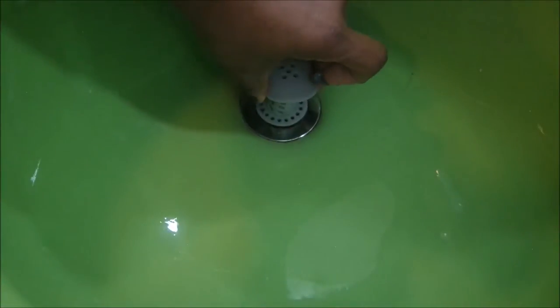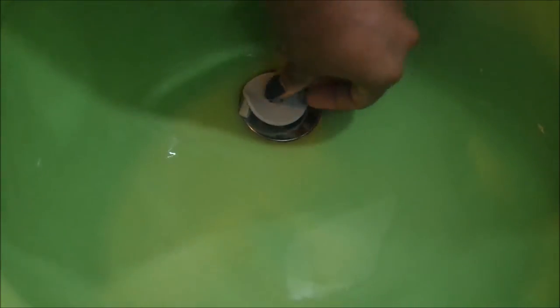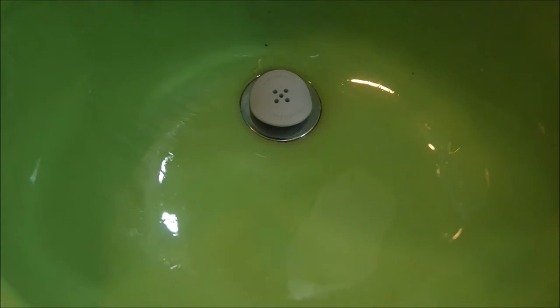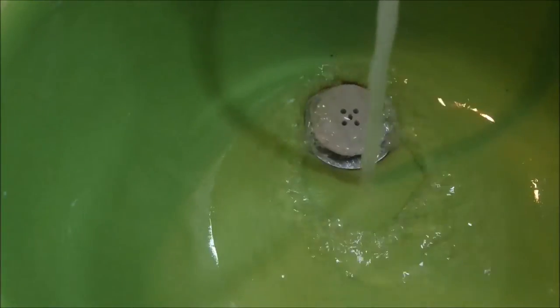The Sinkshroom is just as easy to install. Now, for my sink, I was missing a stopper, so this was a great way to prevent hair and debris and my jewelry from falling down the drain. It's also a cost saver. And this is how well the water flows once you install the Sinkshroom.